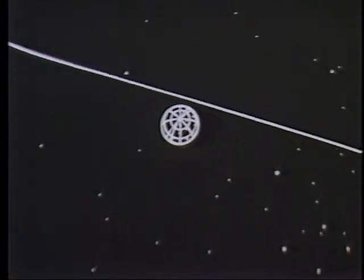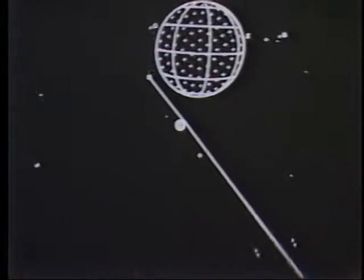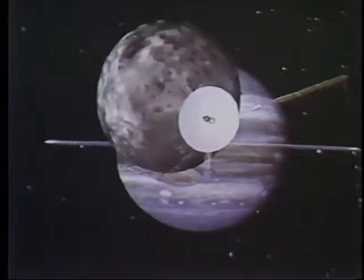Galileo makes a close flyby of Io to study the moon's volcanic surface. Io's gravity in turn bends the trajectory of the spacecraft, helping to send it into orbit around Jupiter. Flying just 1,000 kilometers above the surface, images of the moon show features as small as 50 meters.